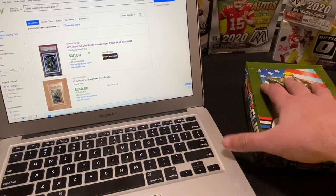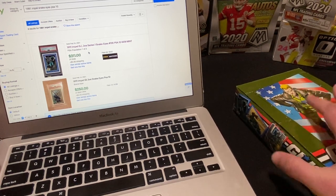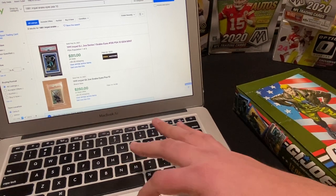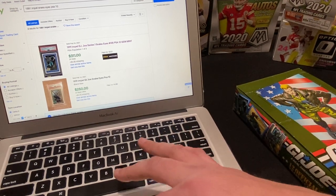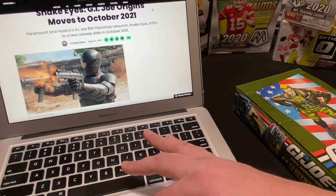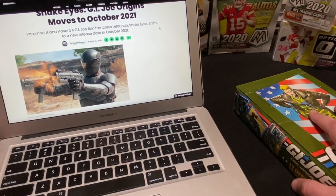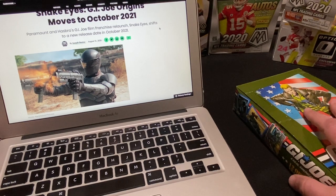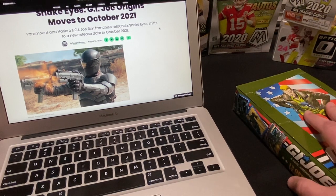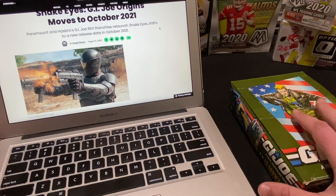The other part of this is, when I was doing some further research, of course, there's a new G.I. Joe movie coming out in October of this year. So guess who? Snake Eyes, right? So it's going to be released October of this year. So still a small window here. We're going to try and rip some stuff, see if we can get it graded and back in time before this new movie is released that features the character Snake Eyes. So that's my plan. We'll see how it works out.